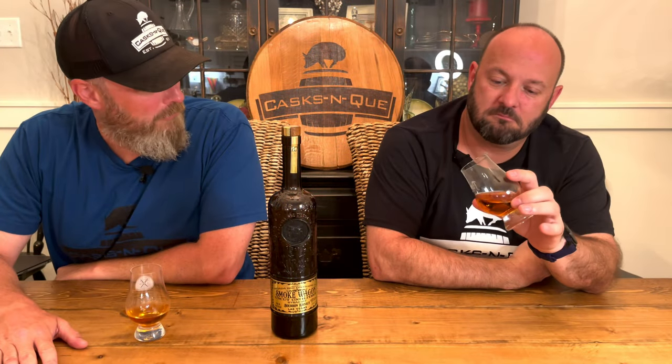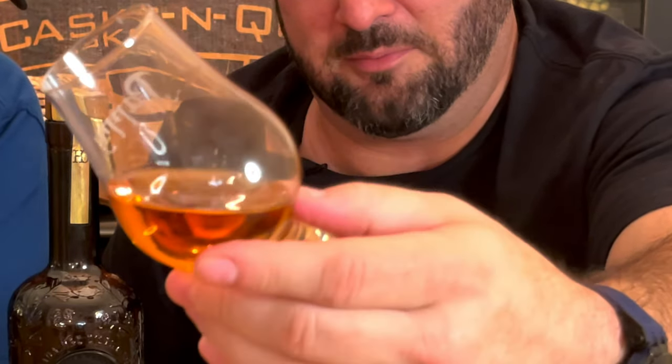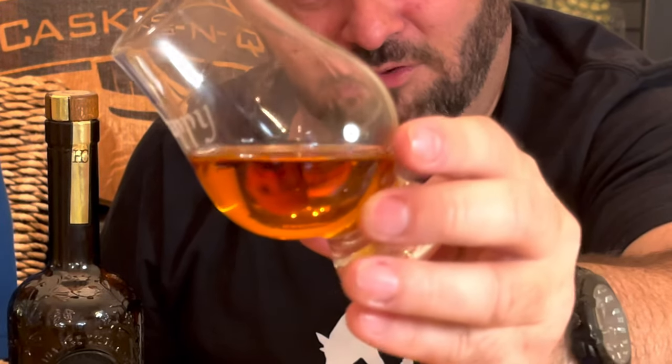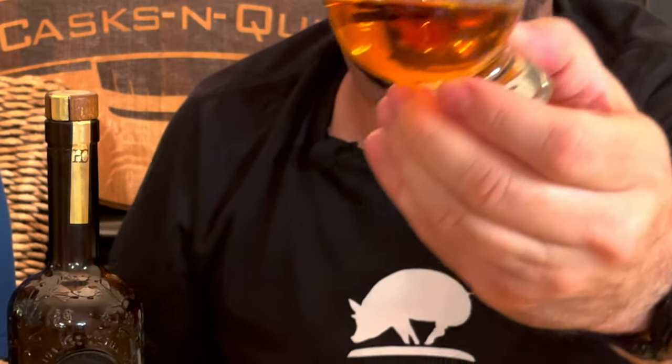All right, Q, thanks for pouring that for us. I think we've said all that we need to say about the whiskey itself as far as color. I mean, look at the viscosity on this. It pretty much holds right up at the top. It's not as deep an auburn as we've seen on some, but it's a nice medium amber. A good color for a full body whiskey. Totally agree. Let's go to the nose on this one and see what we got.